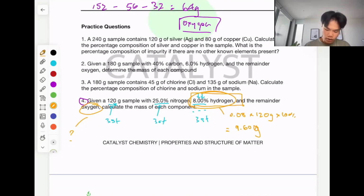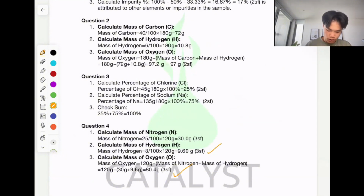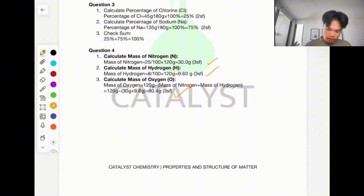And so now you have the mass of nitrogen and the mass of hydrogen, and now you apply that to find oxygen. What was the mass of nitrogen? I think you said it was 30.0. So then what's the mass of oxygen? 80.4. I think that's correct now. There you go. 80.4, 9.6, 30.0.